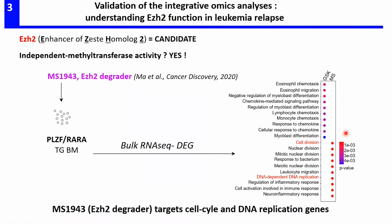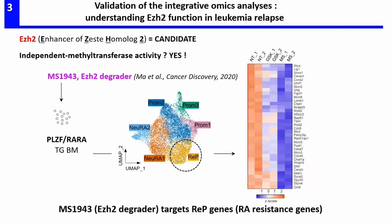Finally, we wanted to know if this EZH2 degrader would target the REP cells. The REP cells exhibit DNA repair, DNA replication, and proliferation signatures. What we found is that treating the leukemic cells with the EZH2 degrader targets biological processes such as DNA replication and proliferation, while the GSK has no impact on these genes. And we confirmed that EZH2 degradation profoundly affects the REP genes, while GSK has very little effect on the REP genes.